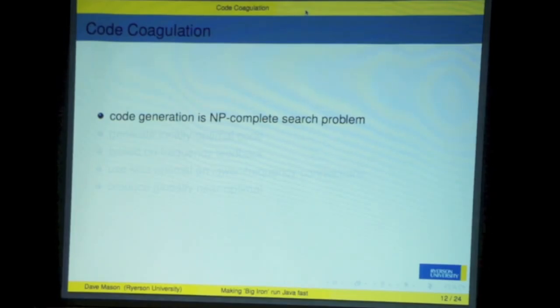So the idea of code coagulation is to generate locally optimal code. Okay, so we'll look at little bits of code at a time. And for little bits of code we can actually generate optimum code. We can actually look at all the possibilities because we're maybe only looking at five instructions. So 50 to the 5 is a doable number. We can make a decision around that. So we'll make locally optimal code.